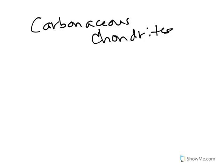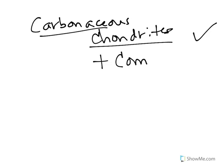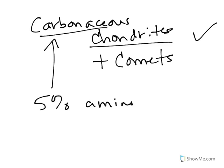So I want to take a minute to explain why carbonaceous chondrites are incredibly important. And as we now know, not only carbonaceous chondrites, but comets are incredibly important to the early evolution of life on our planet. So as you've learned, hopefully both through the reading and through my PowerPoint slides, that meteorites called carbonaceous chondrites are carbonaceous because they can contain up to 5% amino acids.